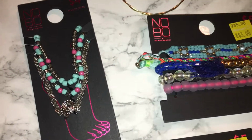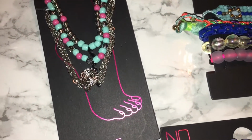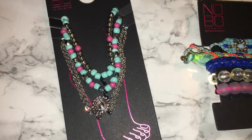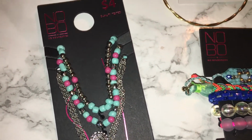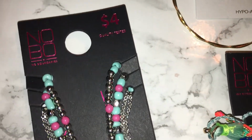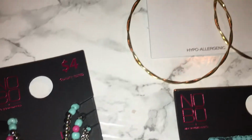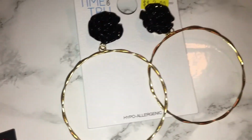So I got this little ankle bracelet. I just thought it was so beautiful. They had so many. Like I said, I took a ton of pictures, so you guys can see. And that was only $4. That was the original price, as is. And then they had a ton of stuff that was clearance.